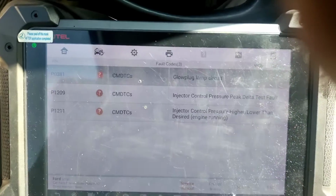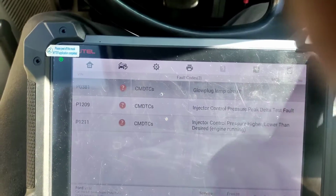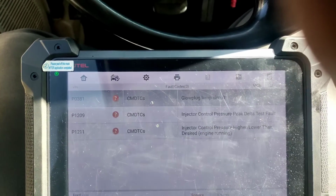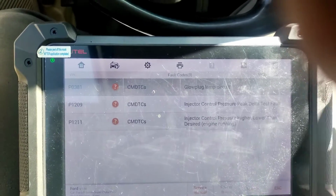Okay, cool. Once my brother takes it somewhere and they actually fix it, then I'll be able to update the description and let you know what happened. If anything happens, I'll definitely update.